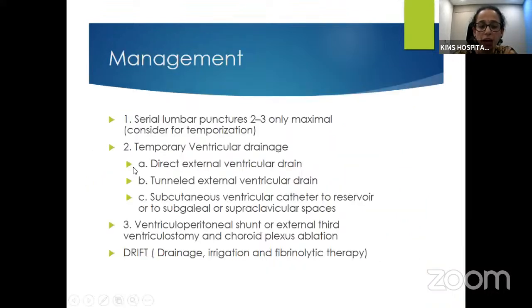For management, serial lumbar puncture should be done whenever there is a ventricular dilatation of more than plus 4 mm of the 97th centile.